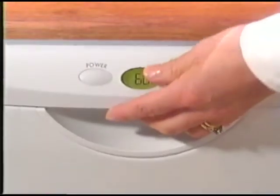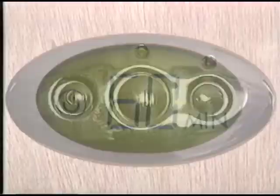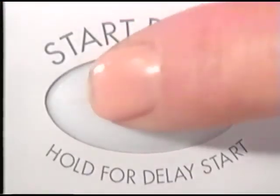Now close the drawer. Then press the Start Pause button to start the program. The electronic display will turn green and show you how many minutes are remaining in the program. If you have an integrated dish drawer, this green light above the Start Pause button lets you know a wash is in progress. To interrupt the program, say to add extra dishes or check the load, press the Start Pause button.